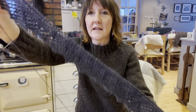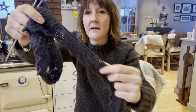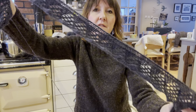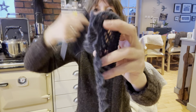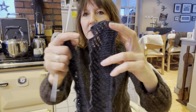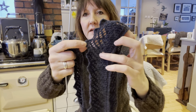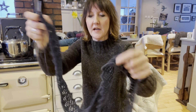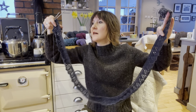I don't know if you'll see this very well. So basically, the edging is a long strip of lace. So you cast on, I think it's 7 stitches or something like that, and you can see the repeat. It's not that easy to see in this colour, but you can see the repeat here. This is the brand iron edging. So you increase and then you decrease again to give you that peaked shape. So I've done quite a lot of the edging there.